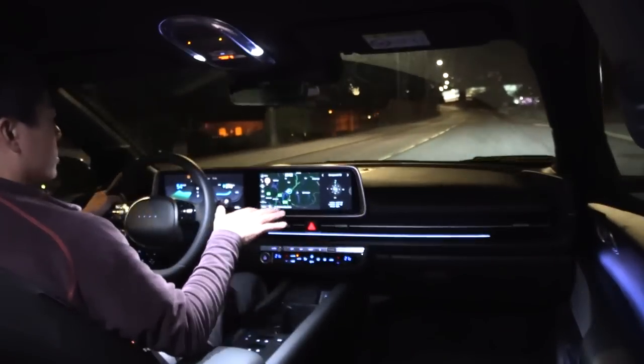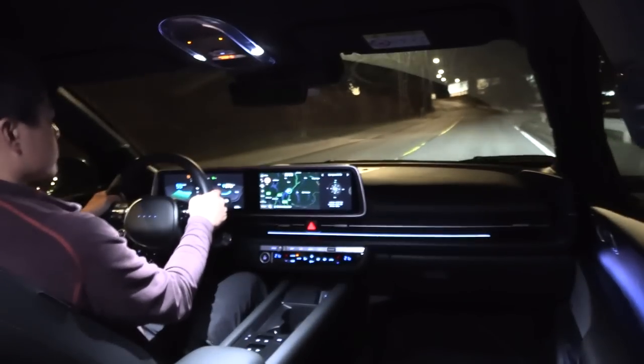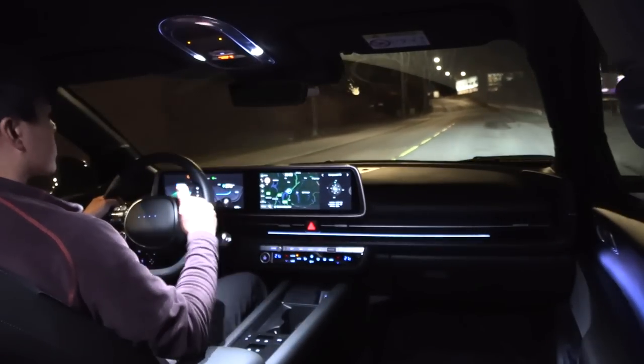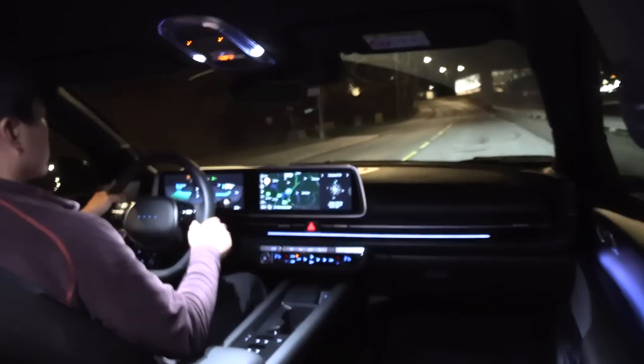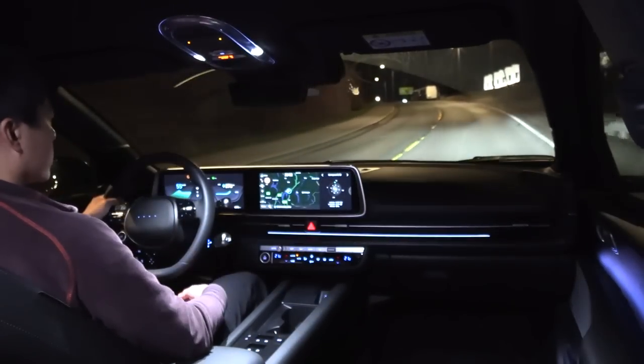You can see it. And you can see the camera is not shaking violently. If this was a Model 3, for example. So that is actually one of the strongest points of this Ioniq 6, that the comfort, the ride, and the soundproofing are really, really good.